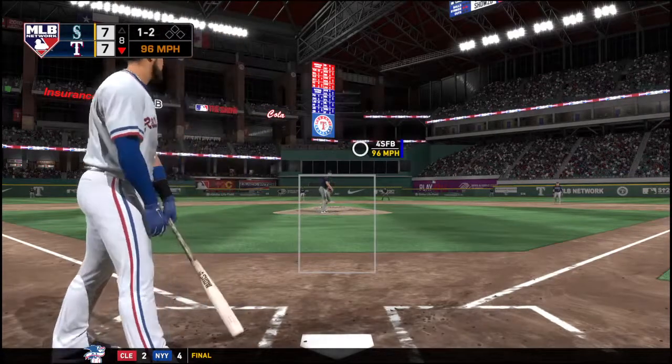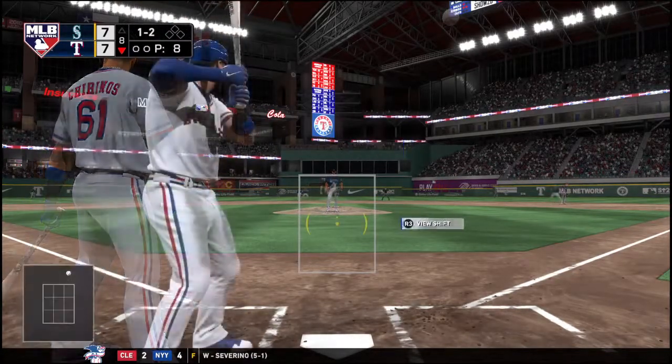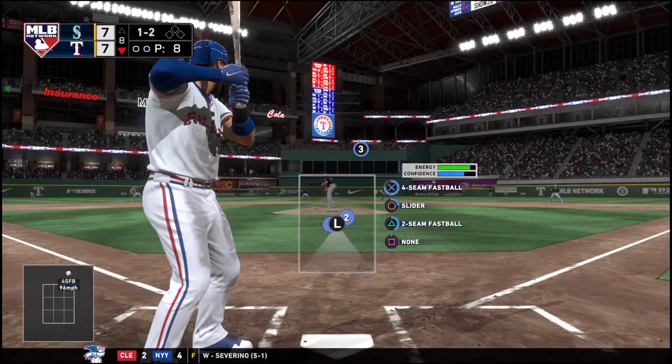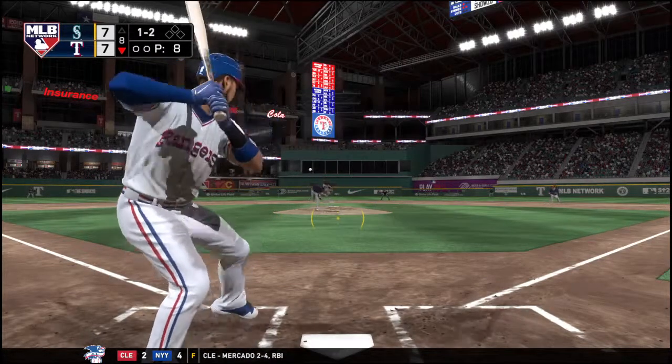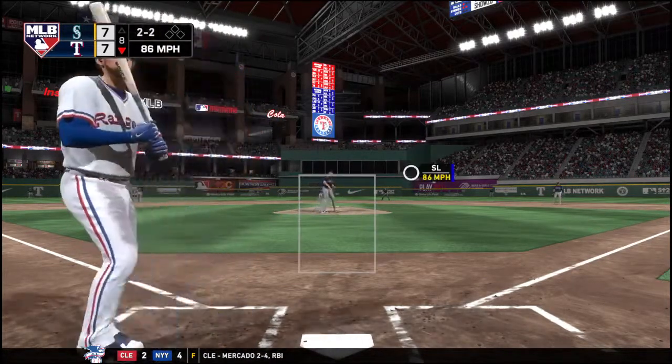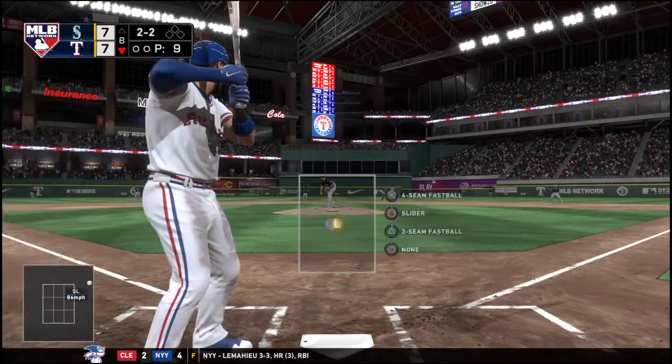One and two to the Rangers catcher. That's a good take on a fastball out of the zone. Hey, I get it. He's looking for a ball to drive, but that ball was a little bit too far up in the zone. That's one you normally pop right up. Didn't stay on top of the slider that time as it misses high.